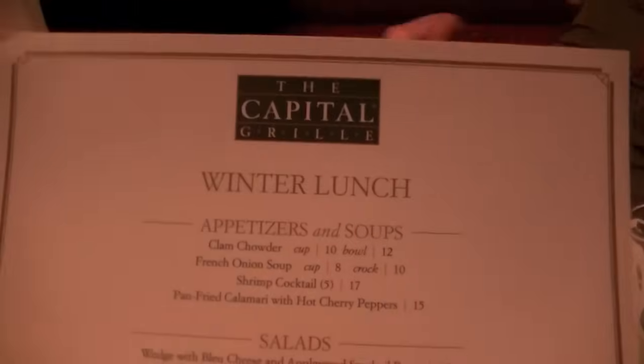So here are the steps to go up. And I'm so excited. It's like a kid in a candy store for me because I love the Capitol Grill. It's literally my favorite. I'm really happy when we eat here. And then we get seated at our booth. And I love Capitol Grill because they have lots of booths.